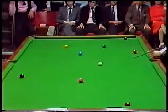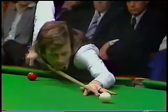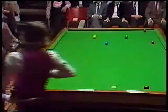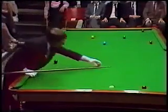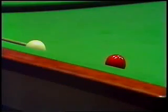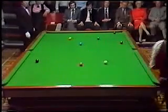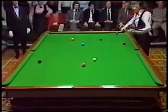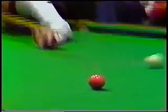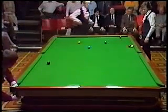Now the cue ball coming up this time for the pink. A red on the top cushion. Seven. That puts Alex 3 points in front at the moment. Takes the last but one red and comes out for the pink again. Foul stroke. And there's a foul stroke there by Higgins.